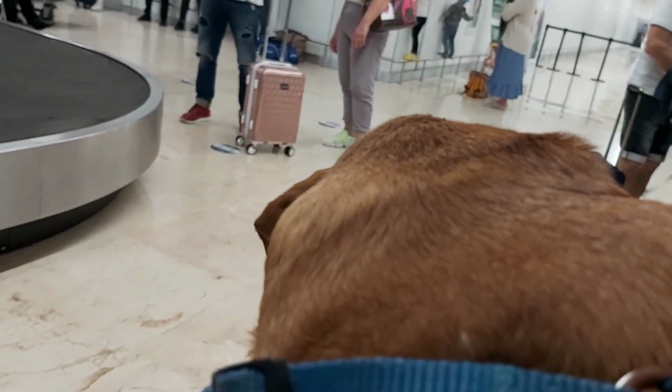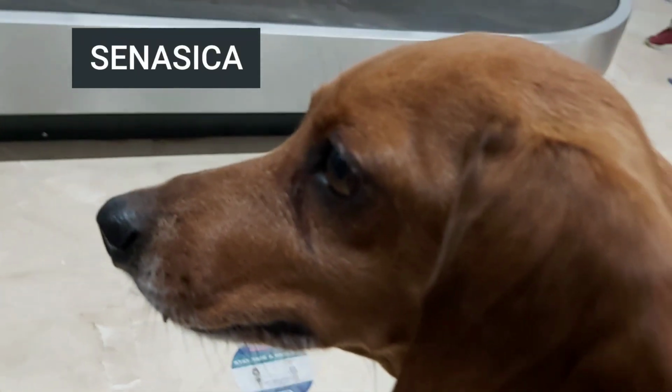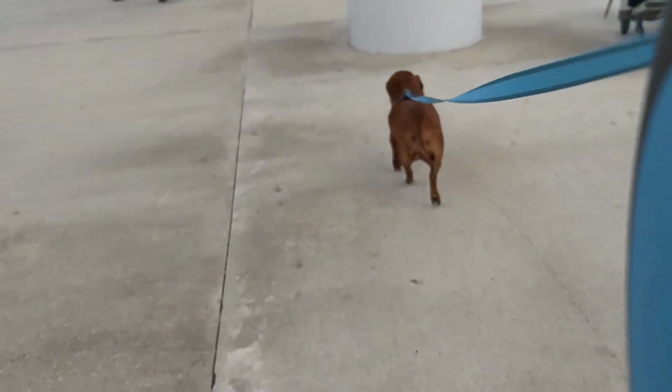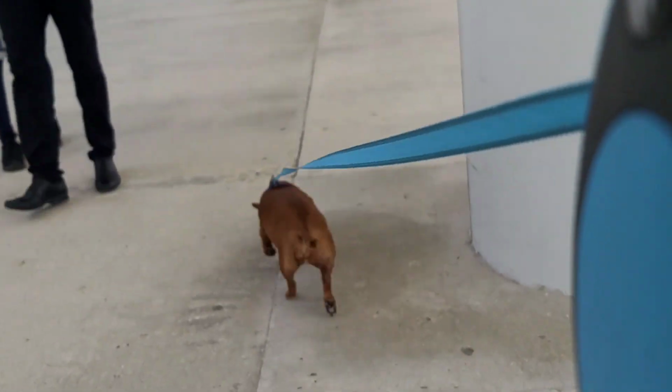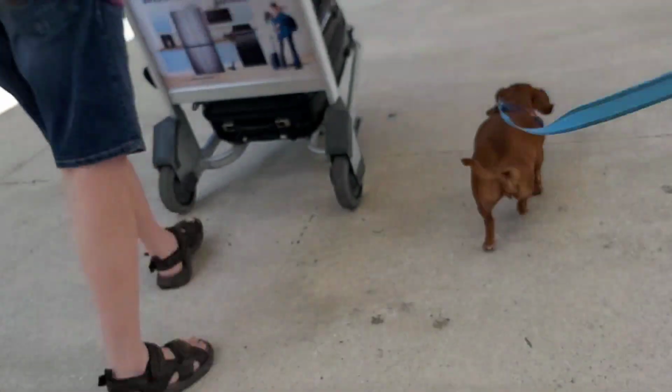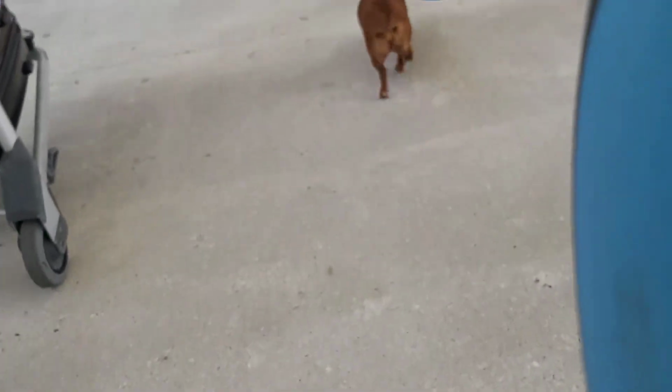Just past the baggage claim to the right is the SENASICA office, where we had to go to have Penny and her paperwork checked over. He looked at her ears and checked her for fleas, looked at her paperwork, and we were on our way. We had a letter from our vet saying she'd been examined and she was healthy for flight. I also had a printout of her vaccinations. He asked whether we had blankets or toys with us, and we said yes. He took her blanket. Not sure why, but okay.